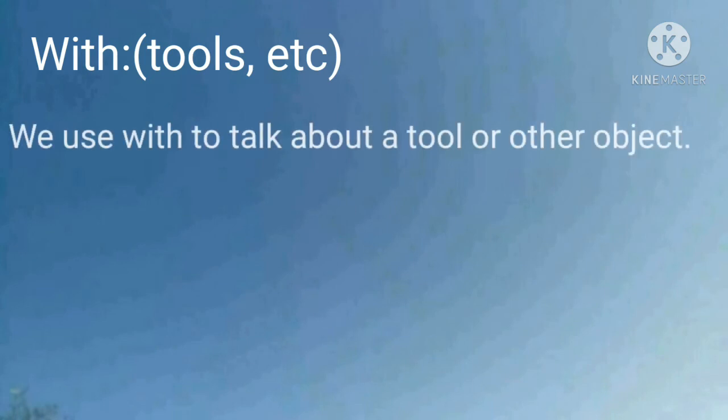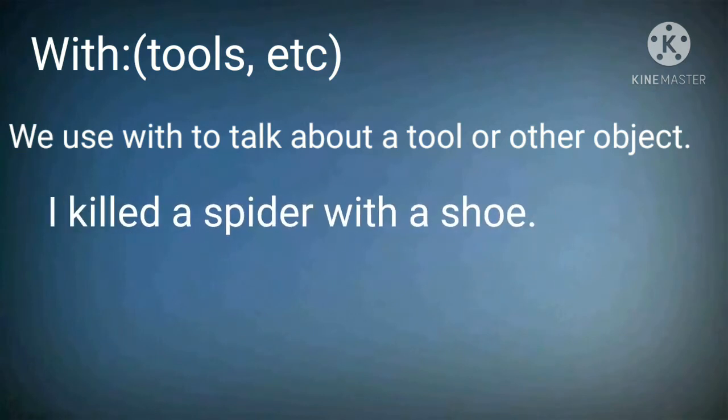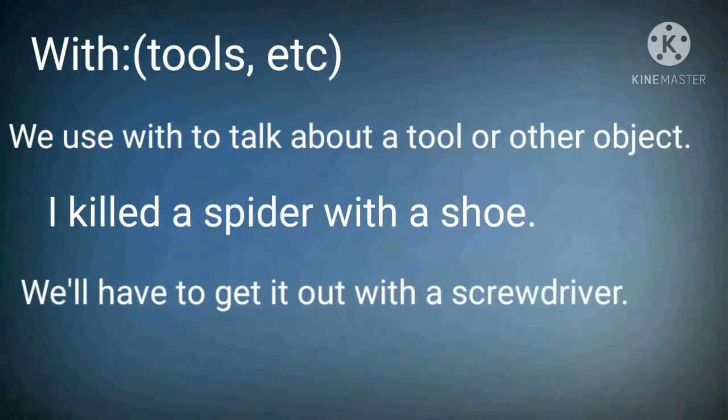We use with to talk about a tool or other object. I killed a spider with a shoe. We'll have to get it out with a screwdriver. That is a tool.